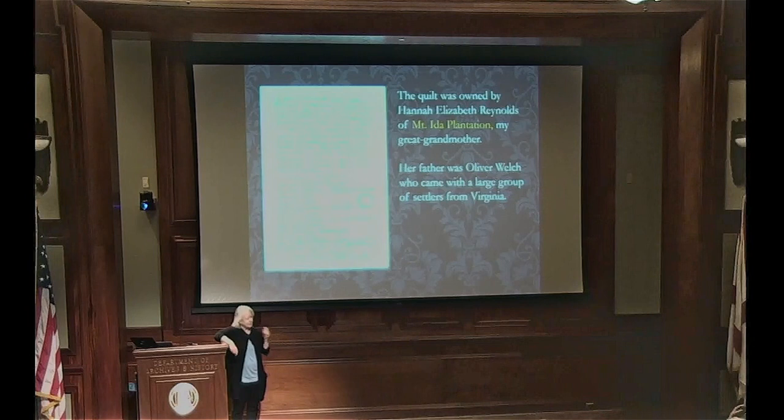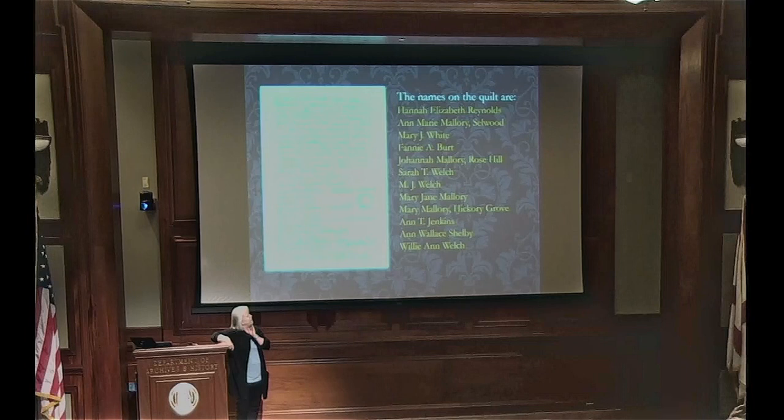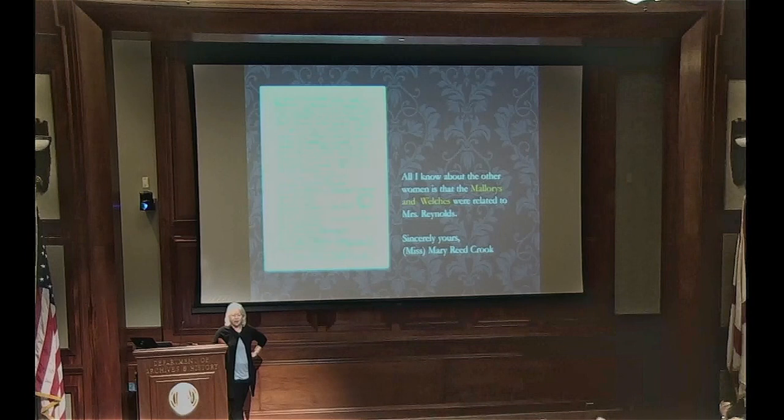It was 12 women who lived on plantations, and some of them actually gave their plantation names. You can see that most of them are Welches and Mallorys, and she even says that these Welches and Mallorys were somehow related to her great-grandmother, Mrs. Reynolds. But that was basically all that Miss Mary Read Crook knew about this quilt that she donated here to Archives and History in 1958.